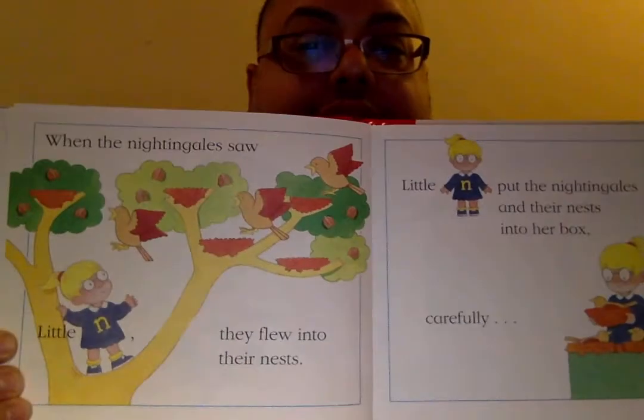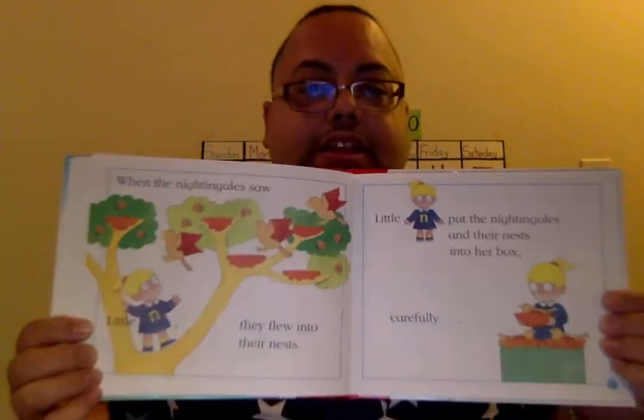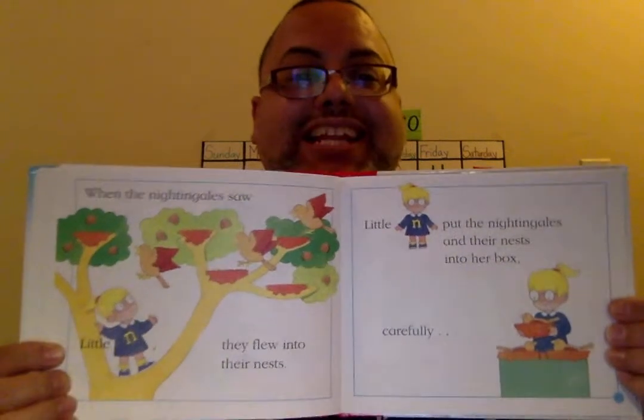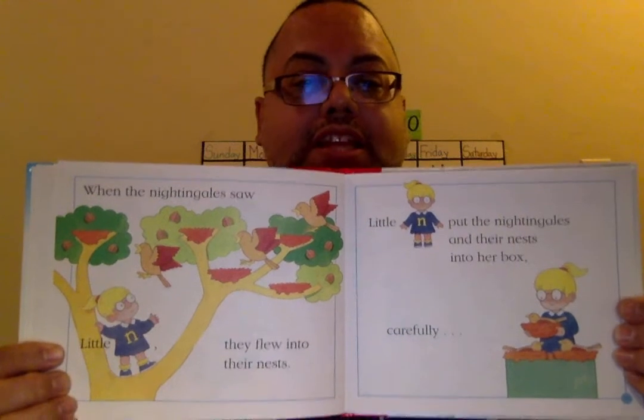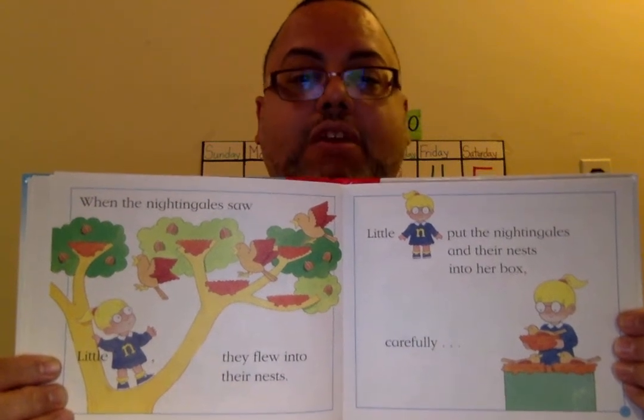When the nightingales saw little N, they flew into their nest. Little N put the nightingales and their nest into her box carefully. She put the nest, which begins with the letter N, nightingale begins with the letter N, 9 begins with the letter N, 90 begins with the letter N, 99 begins with the letter N, and nuts begins with the letter N. Because there were eggs in the nests. Little N could not count how many.